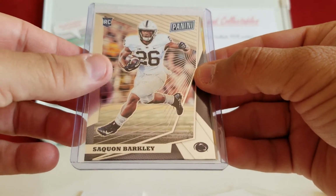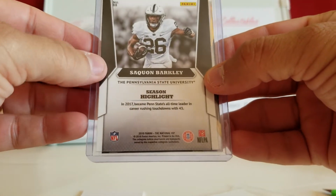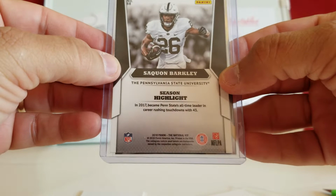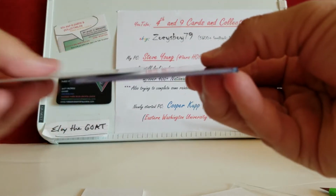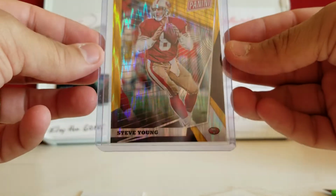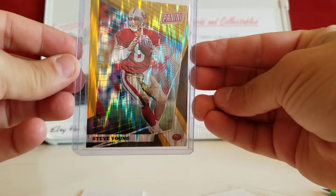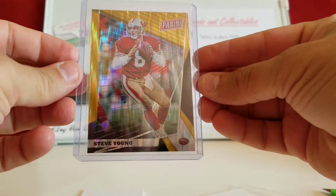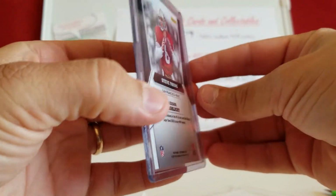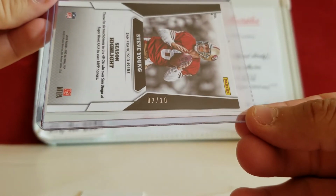Saquon Barkley from Panini. The Panini VIP packs. I don't have that, so that's pretty cool. But this is the card I made an offer on. He had it on eBay. I made an offer. He accepted. For the PC. Steve Young. Nice shiny gold. Panini VIP packs. Numbered. 2 of 10.